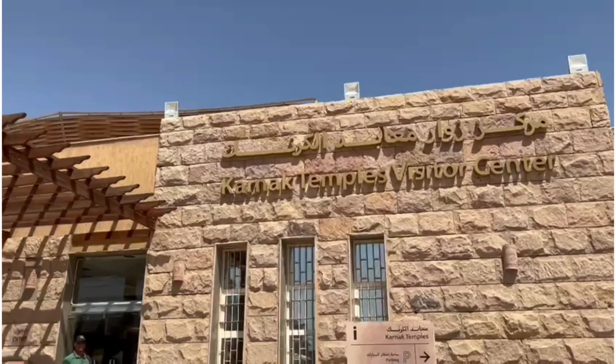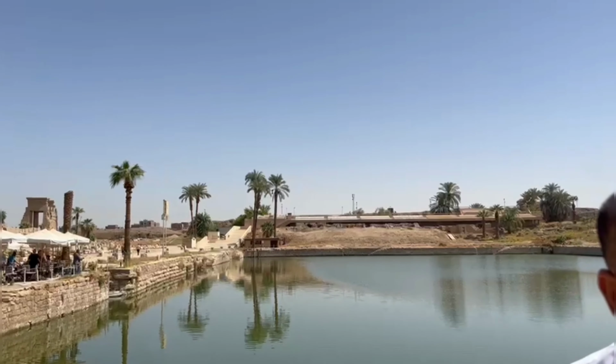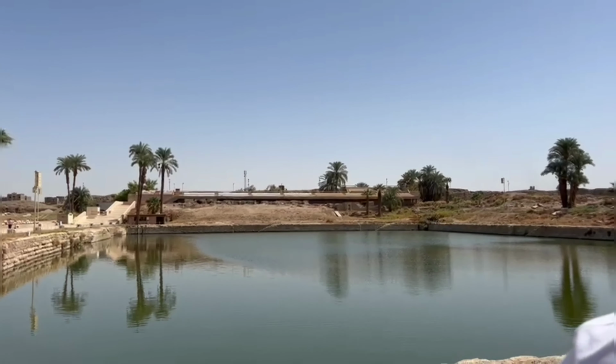Very interesting stuff, you know, for purification. The size of the lake is 40 by 80 square meters. It looks like a pool. And also the depth of the lake is 4 meters or 12 feet.